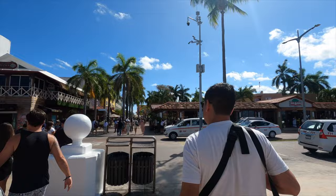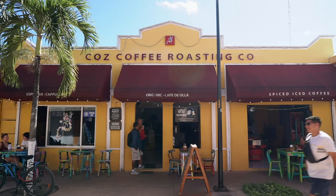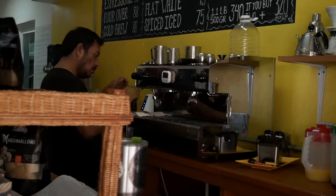Like in any port city in Mexico or in the Caribbean, expect to be bombarded by vendors the minute you step foot. So we're actually gonna go past all the commotion because we need coffee. Cause Coffee is the name of the place that we chose today to get our cup of joe. Conveniently, it is just a few steps away from the ferry terminal too.